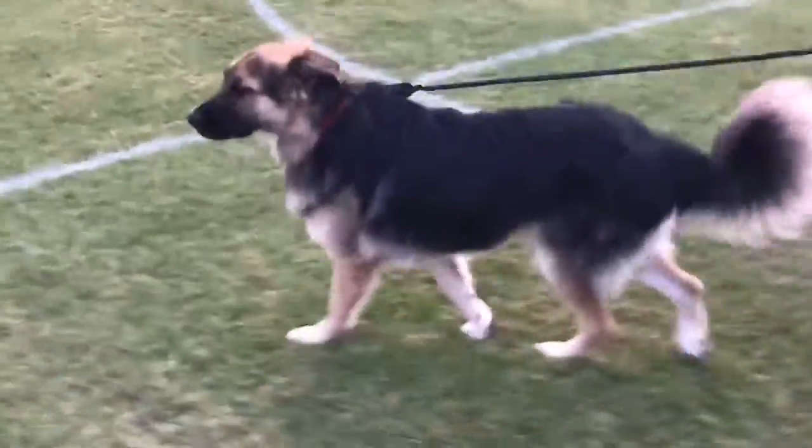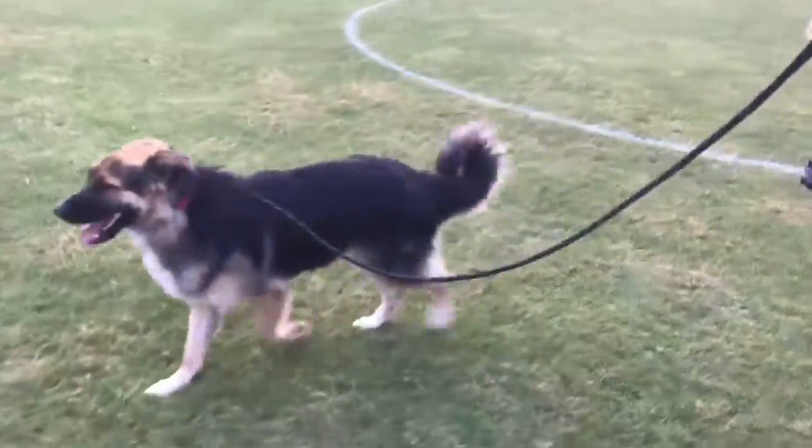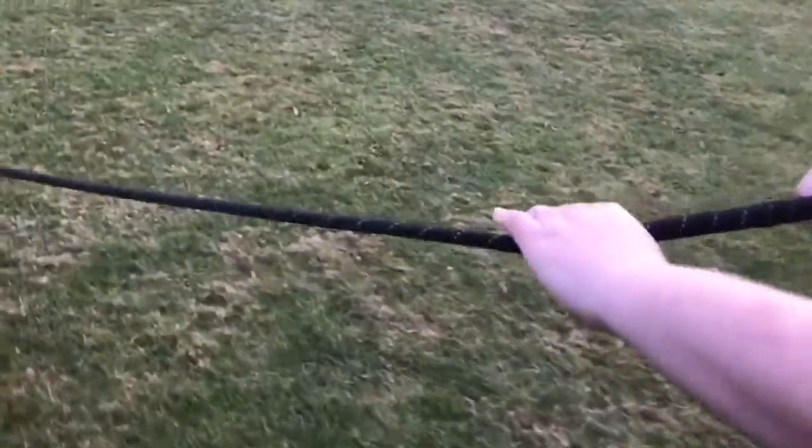Is that a dog over there? Good boy, of course, with the Hakan lead, just make sure you've got a proper grip on it, because those 3 fingers, if he lunges, aren't doing nothing.